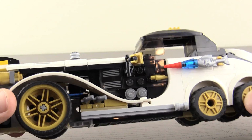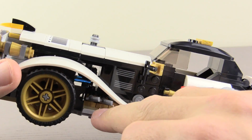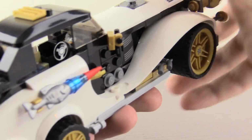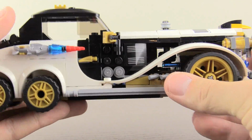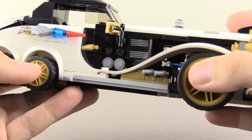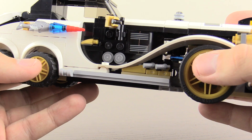And then there's also a really cool hidden little area right down here where we can see two pistols hidden, and there are actually two on each side. So that's really cool, and if you want, you could go on ahead and remove those and have the Penguin utilize them as well. So pretty cool little element there as well.